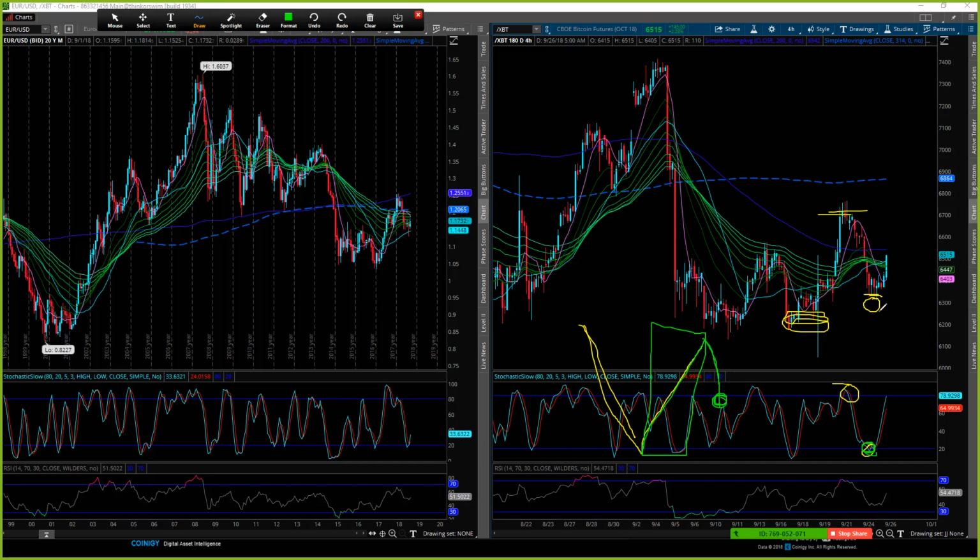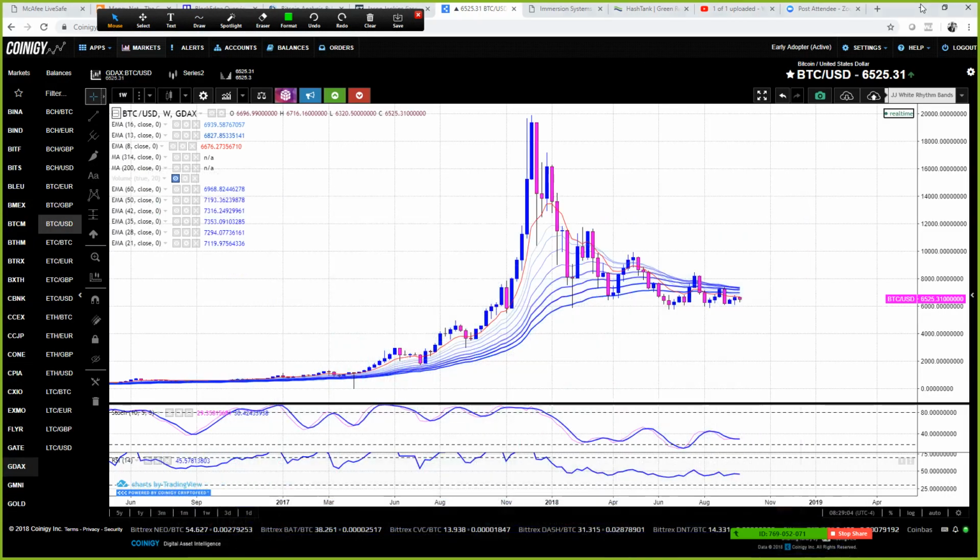So what did we do? We bought a lot of the names we like. And let me show you, now we're getting rewarded. So this is how you trade and add and reduce to your positions around what the market's doing. This was a great example today on the 4 hour. Let's take a quick look at these alts.